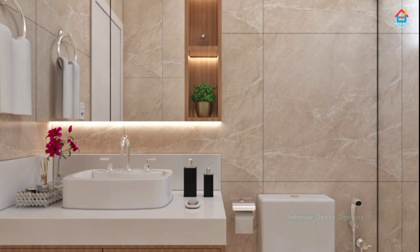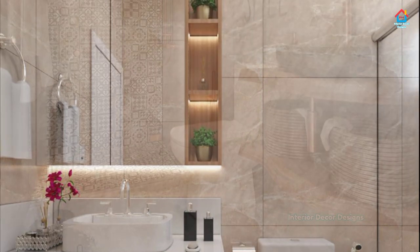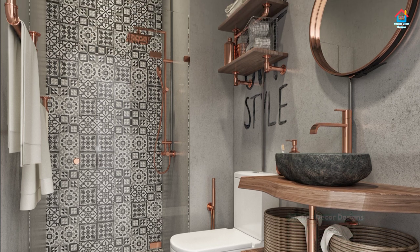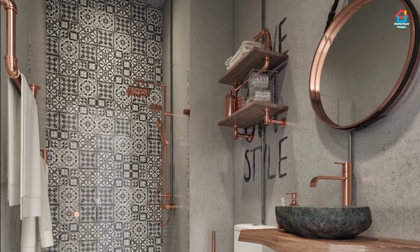To ensure the bathroom doesn't become lifeless, layer in different shades of neutral color, texture, shape, or finishes to bring everything together in a new and lovely way.